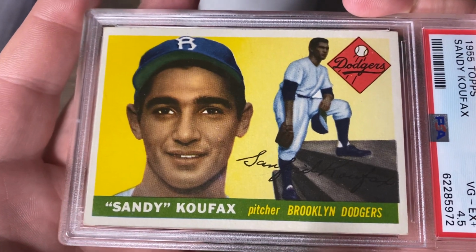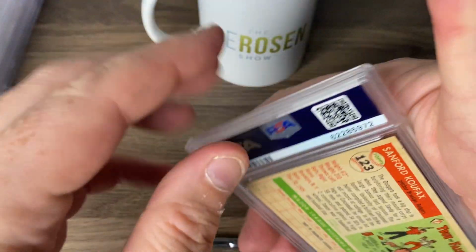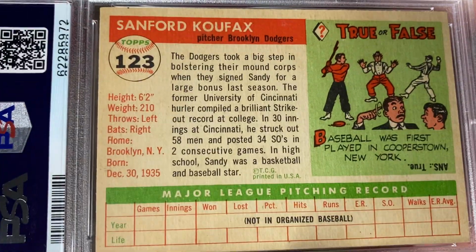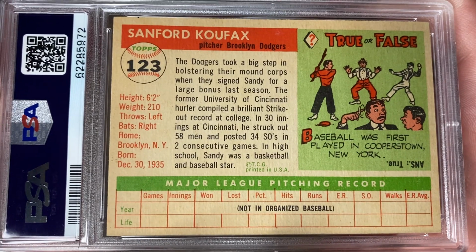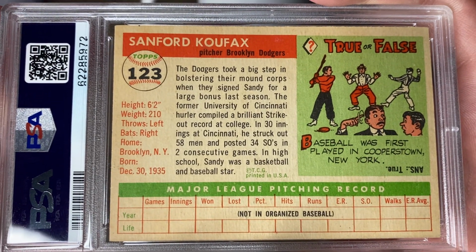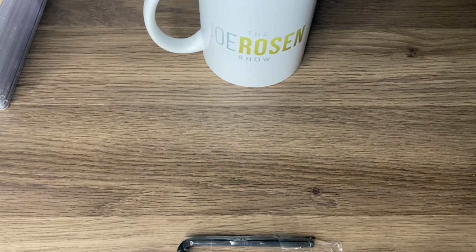Probably the best left-handed pitcher ever. Had the best 6-year span of pitching out of any pitcher ever. Just had a short career, man. Look at that back. That's incredible as well. Gorgeous card, man. So there we go. I think that's number 18.